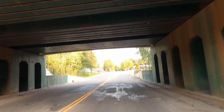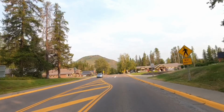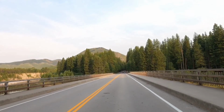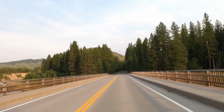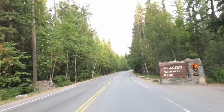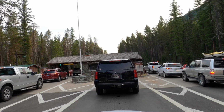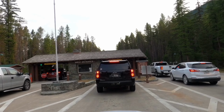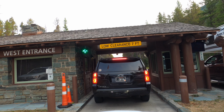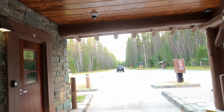We started the day early to avoid peak traffic on Going to the Sun Road. This is the west entrance of Glacier National Park. The entrance fee is $35 per vehicle and is valid for 7 days.